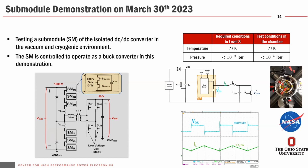So we demonstrated this back in March. We had operated this in our lab continuously for a single SAR module for hours, so we were very confident. During the judging event, we operated 1 SAR module in cryogenic and vacuum condition. You can see the waveform. It's a typical switching waveform you would see from a half bridge, and it worked out pretty well.